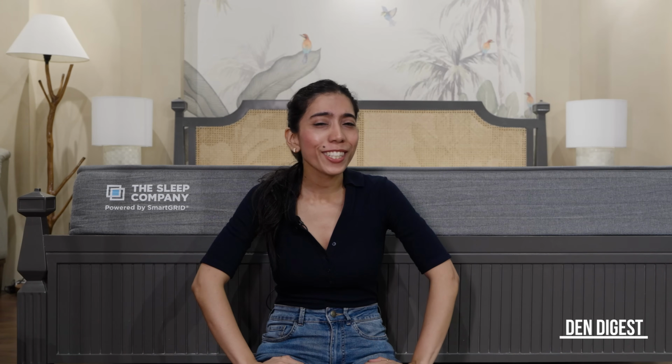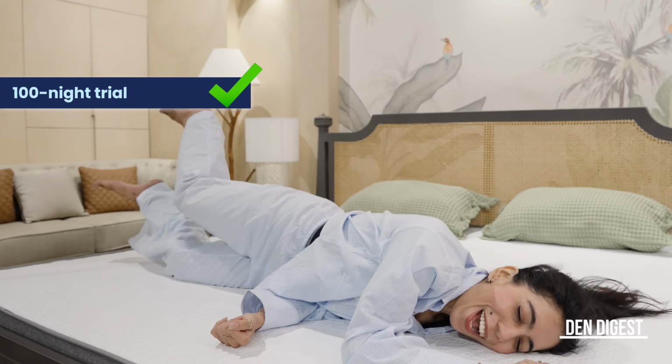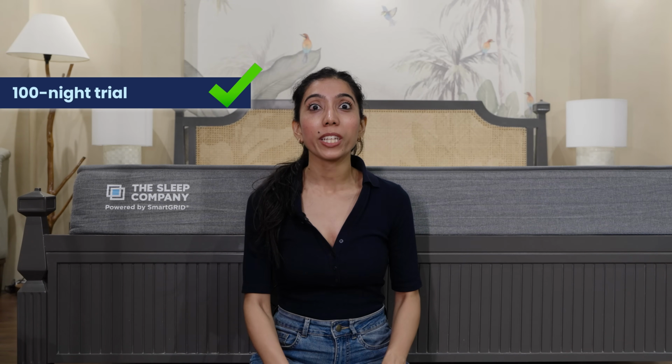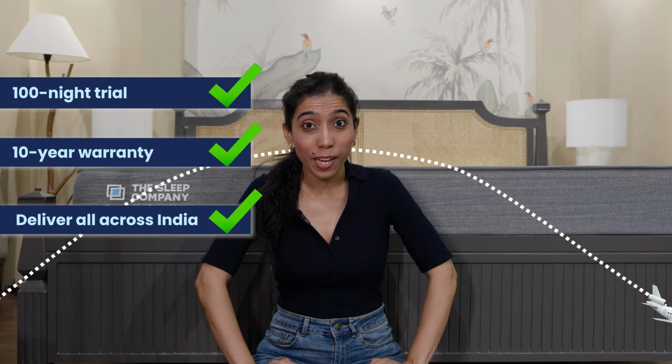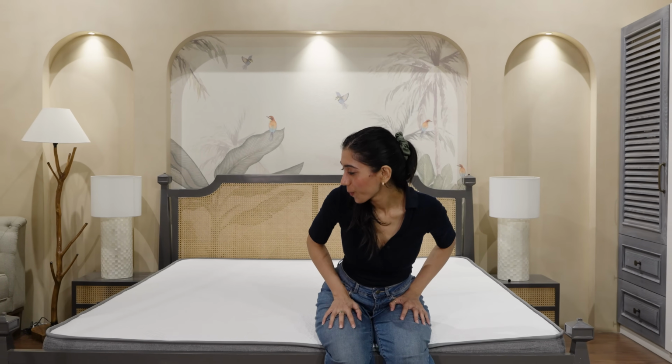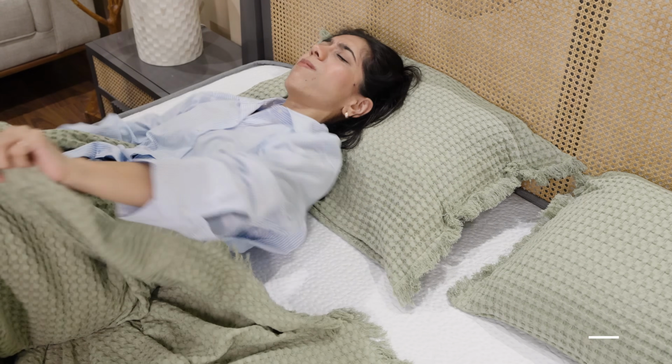Honestly, technical terms like SnowTec, SmartGRID, air channels can definitely feel like a lot to understand, which is why it's really great that the Sleep Company offers a 100-night trial so that you can literally sleep on it and decide. Also, it comes with a 10-year warranty and it delivers all across India. I genuinely loved using this mattress and I think it could be a great upgrade for those looking for better sleep, especially those who struggle with heat, back pain, or just want a mattress for better support.